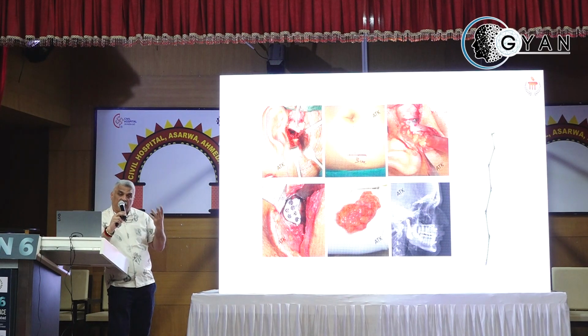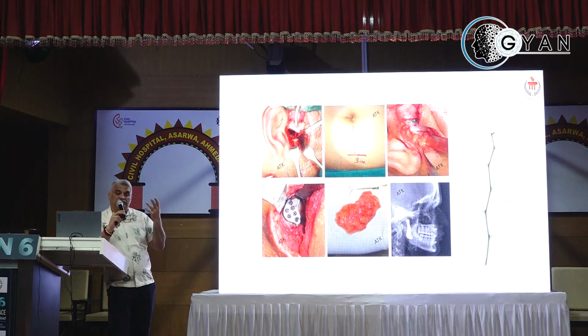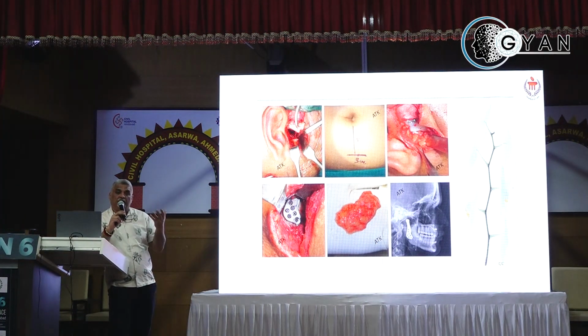Your fat being harvested for a TJR is basically to prevent heterotopic bone formation. How much do you pack? Is fat going to cause an infection there? The easiest way to understand that is that the amount of fat I need to pack is arbitrary.